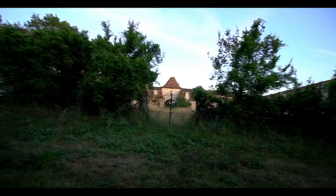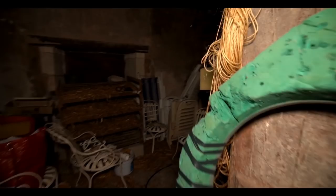Let's see if I can find a way in. There's that car. Aha. Like a workshop, I guess. Wood storage. Oh, bikes. Well, tires? So the house is actually above this when you're walking down that long 60s corridor. Lock this back up. So God knows what's in the rest of these buildings. Probably barns.